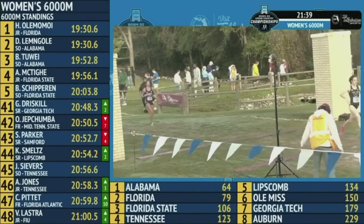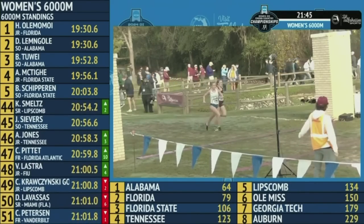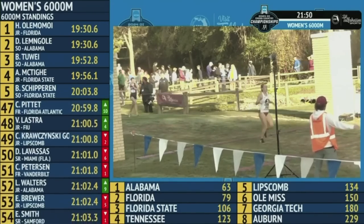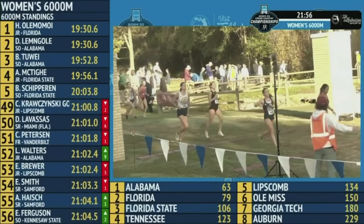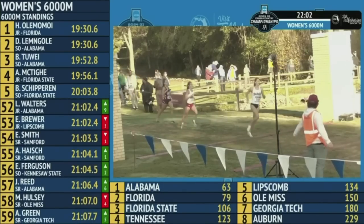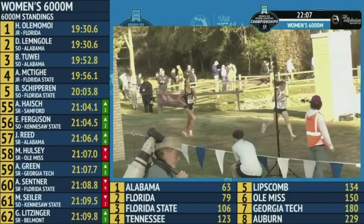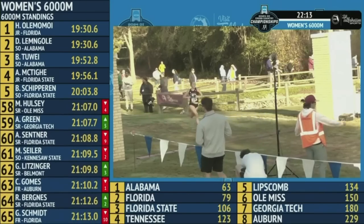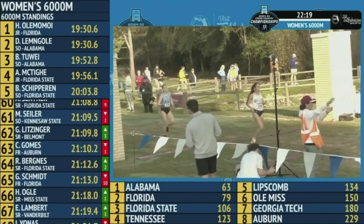So again, unofficially at this point, Alabama and Florida, your auto qualifiers. Florida State strengthens its at-large bid resume with a strong third-place finish with 106 points. Alabama 63, Florida 79, and we finally have a change, and this one had to come down to probably the hundredths of the second. Your individual champion from the University of Florida, Hilda Olamomoy, is your winner.